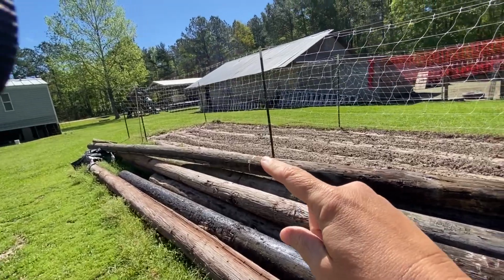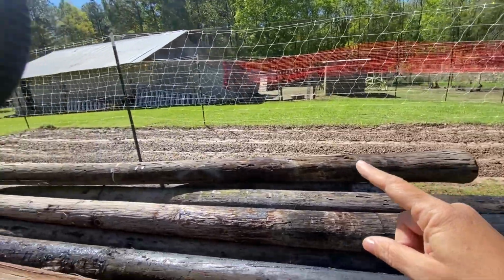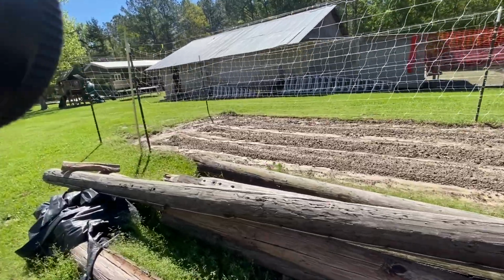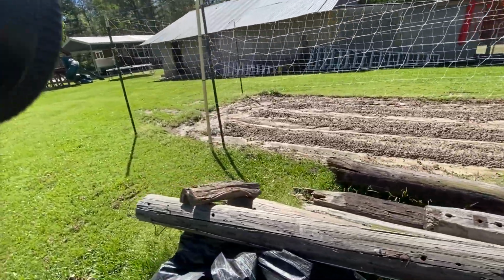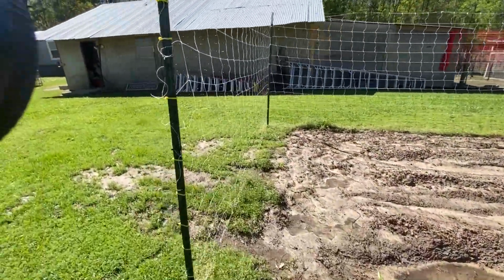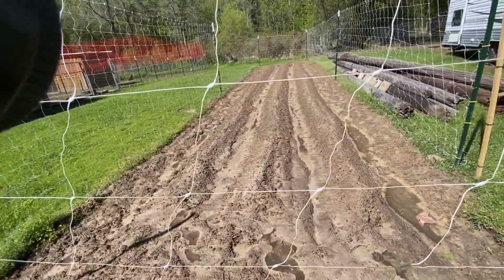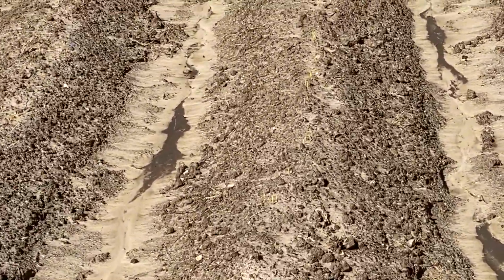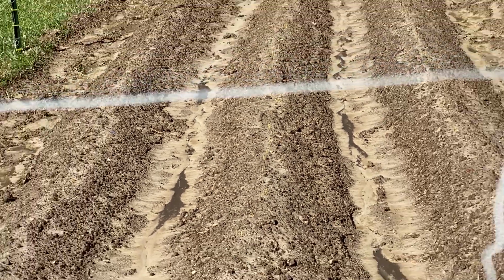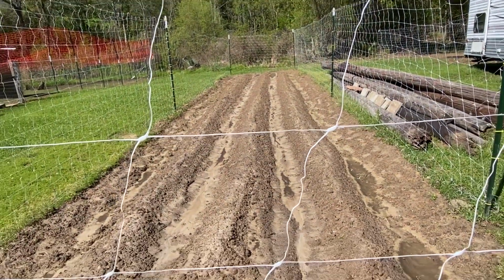And so this long 3 rows, this is corn. I don't know if with the sunlight we'll be able to tell, but I planted it a week or so ago. It's all coming up. Let me see if I can get in close and you can maybe see. Yeah, you can see right there. That's all corn. So this whole area is going to be corn. And I'm super excited about it.